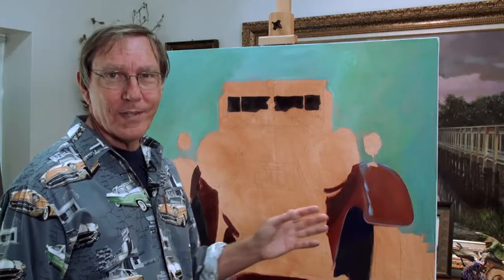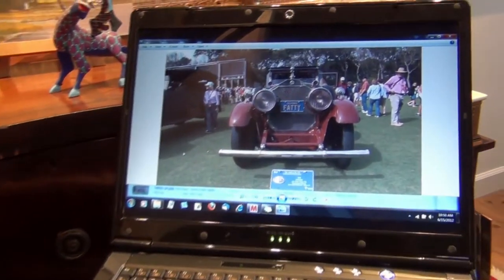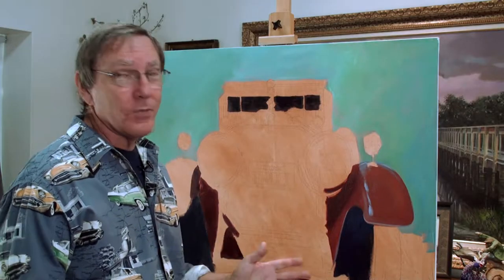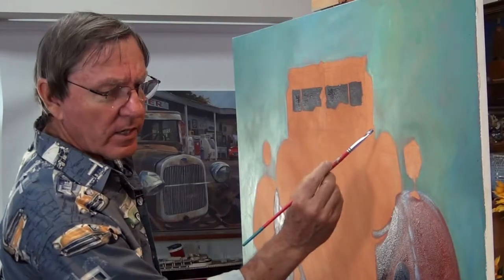Now, all the photographs that I have of this car are digital photographs, and I'm viewing them on my small laptop computer here. So the nice thing about that is I can zoom in and zoom out of these pictures so I can go in and look at the detail. It's much better than printing it out on a piece of paper.